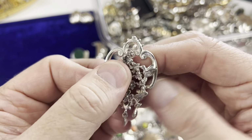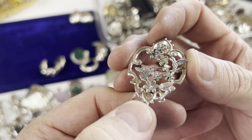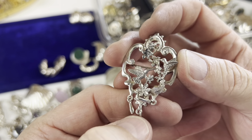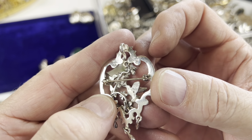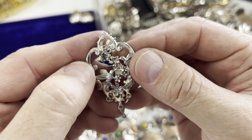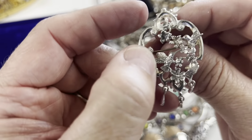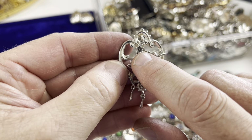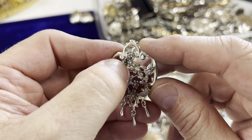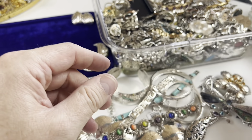Here we have a sterling bird piece. It is marked. Oh, it's a pendant brooch as well. Let's see here. Okay, it looks to me, don't know yet, I'll look closer. It looks to me like there might have been a stone, maybe a pearl or a gemstone in the center of that flower there. Not quite sure. I'll have to check that out.